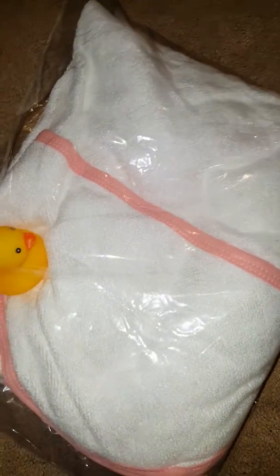Completely sealed, brand new, unopened. It looks like you open it from here or something. But as you can see, it's completely sealed. Brand new. And you get a washcloth and a rubber ducky. It's 75 by 75 inches. 100% organic. So I'm going to go ahead and open this up.